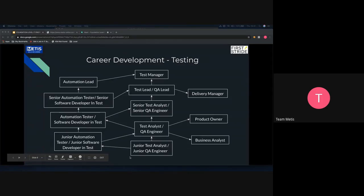So, when you start off, you're probably going to start off as a junior test analyst at the bottom here. There are different ways to go about it. You can move up the testing ladder, so you can become a test analyst, senior test analyst, test lead, up to test manager. If you want to sidestep into a more technical role, you can go into automation testing, which is something I specialize in myself, and move up the ladder that way.